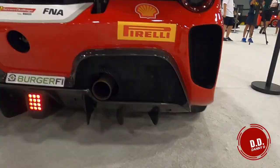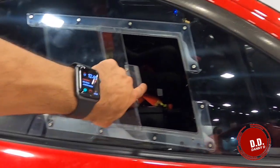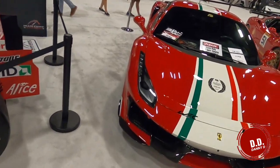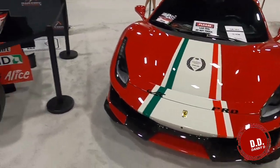Then we got here a 488, same thing, shop air in there, got a tow hook, got the F1 brake light style thing. It's got a big boy exhaust and a huge spoiler. Look at that. Oh, this one has the tiniest little window here. You can barely even fit a water bottle through there. So here we have a Ferrari Pilota. I had never even heard of this, but apparently they only made 70 of these in the world, and they are made specifically for Ferrari race car drivers.